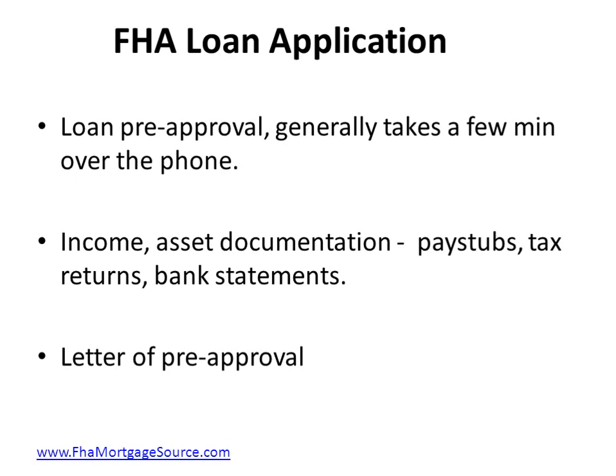Again, the process is very quick. Oftentimes the application can be done in 10 minutes, and you can have your letter of pre-approval in the same day, and then be out shopping for a home. Borrowers do want to make sure, though, that they get pre-approved for financing before shopping for a home. Many home sellers and realtors alike will often require that.